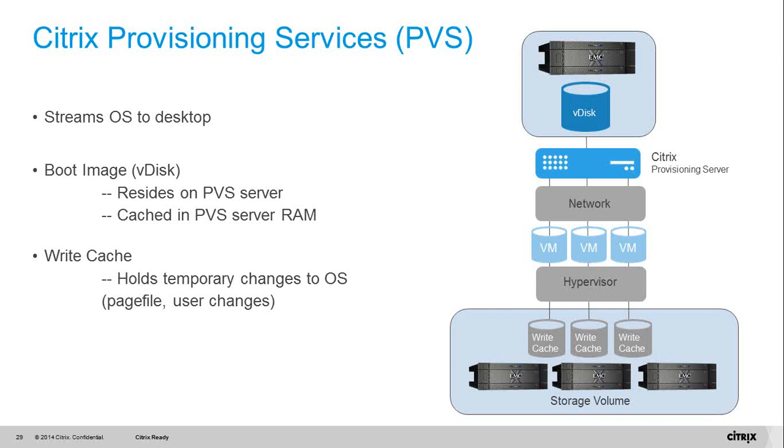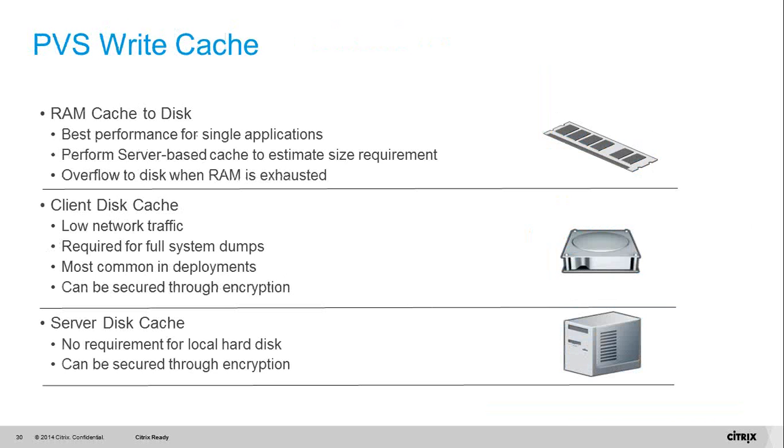The other part of PVS image management is write cache, where the writes to the OS are stored. The write cache can be stored in RAM with overflow options to disk when RAM is exhausted. The RAM cache with overflow to disk was introduced to PVS starting from XenDesktop 7.1. This is a good option for reduced IOPS needs, definitely much less than MCS, but again, as we will see in the next demo, it still generates significant IOPS for the underlying storage platform.